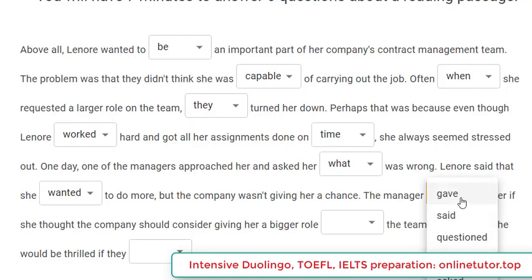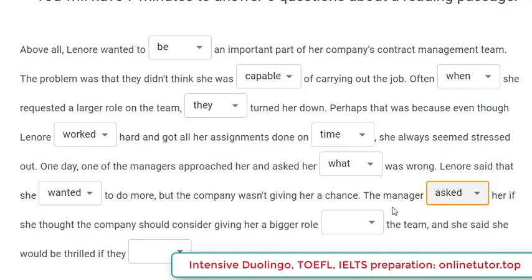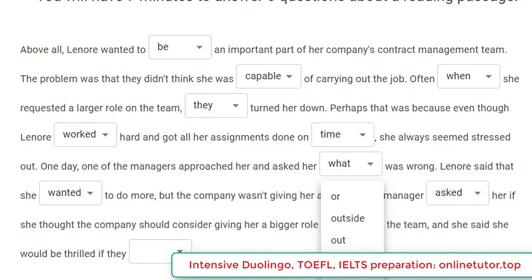The manager gave her if, impossible, I mean semantically. The manager said her if, no, because said is firstly followed by to her, and after that we have if, no. The manager questioned her if, possible, both grammatically and semantically, but questioned her if sounds too formal, and I don't think that it's going to be here. The manager was her, no. Impossible, yeah. Asked her if, yeah. The manager asked her if she thought the company should consider giving her a bigger role on the team, yeah?